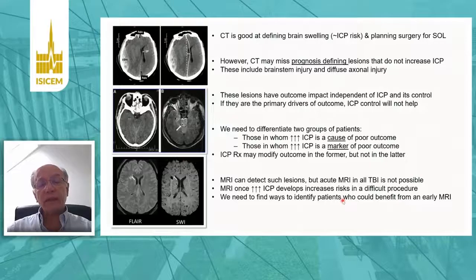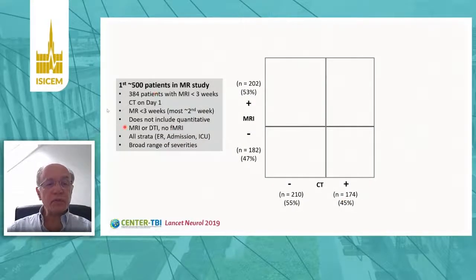And what sort of percentage of patients would that be? So here I'm going to show you the first 500 or so patients in the MR study from the center TBI cohort, which was a subset of the population. And of those, 384 patients had their first MRI within the first 3 weeks after injury. And I'm going to compare them against the CT at admission. Most of these MRs were done in the second week.